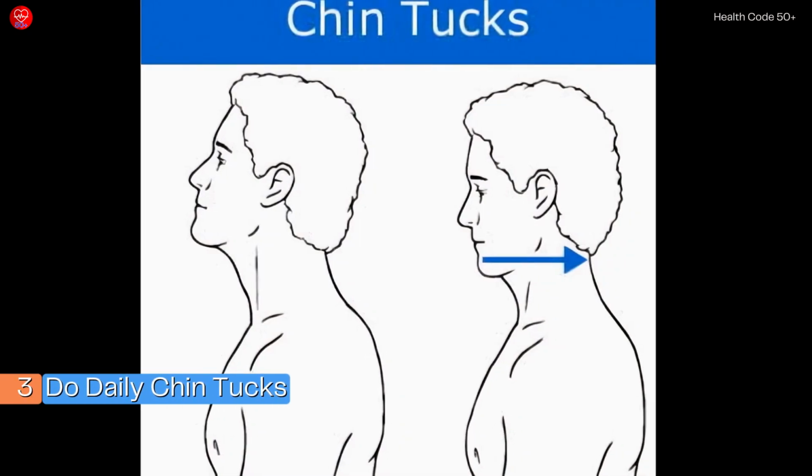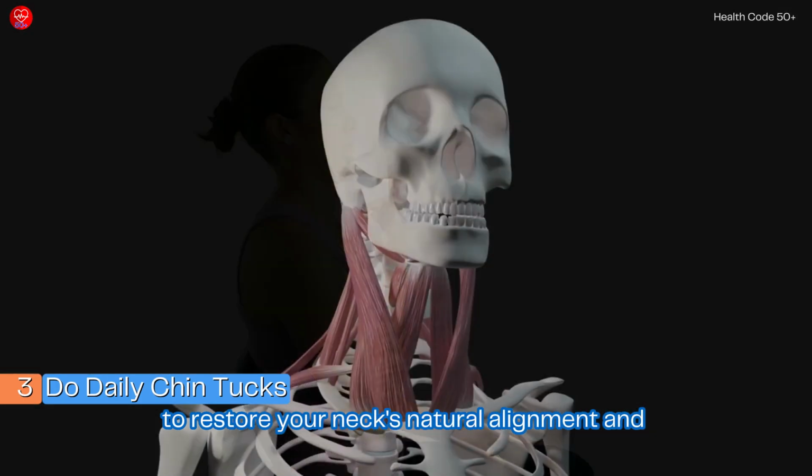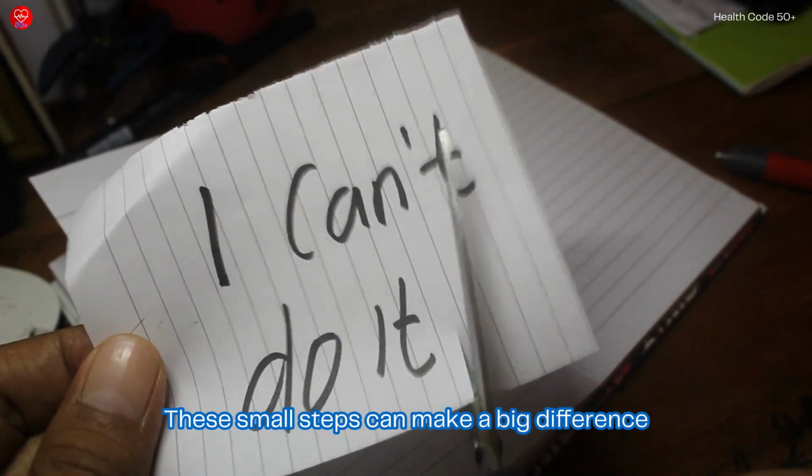3. Do daily chin tucks. Perform 10 repetitions of chin tucks every day to restore your neck's natural alignment and reduce strain on your muscles. These small steps can make a big difference. Start today.